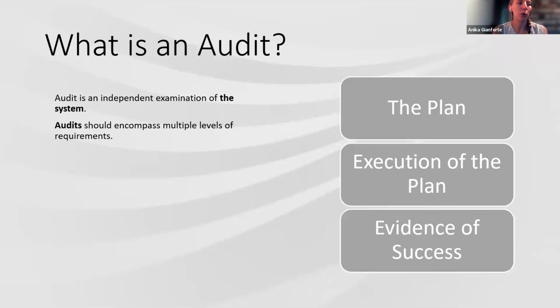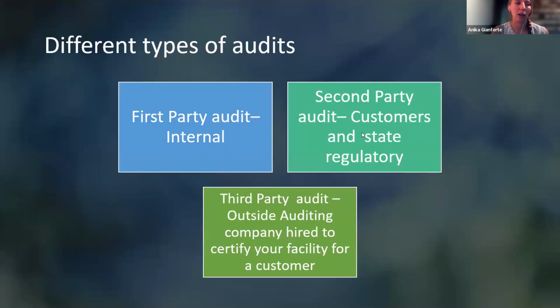So a first party audit would be like an internal audit. So it'd be like me auditing my own dairy plant. A second party audit would be someone like an actual customer. So if you were selling to Wegmans, Wegmans might come in and do an audit for you. That'd be a second party audit. Or a state regulatory official may be considered a second party audit. But a third-party audit is a different auditing agency who's more independent, coming in and evaluating your facility and then giving you a rating and a report based on the food safety requirements.